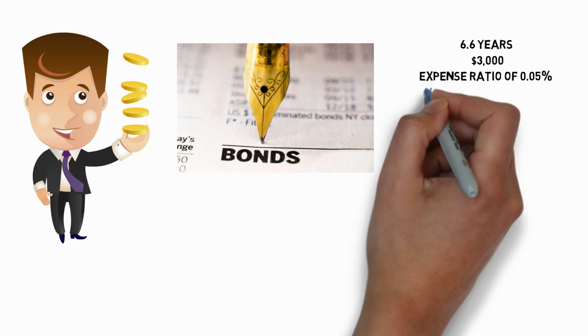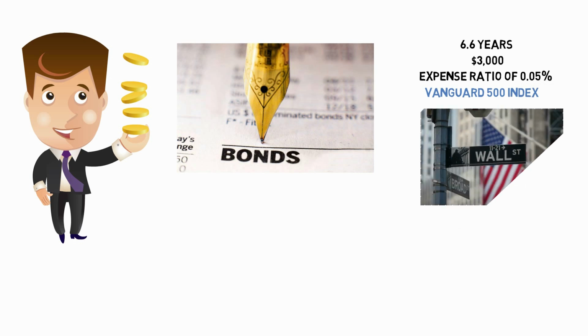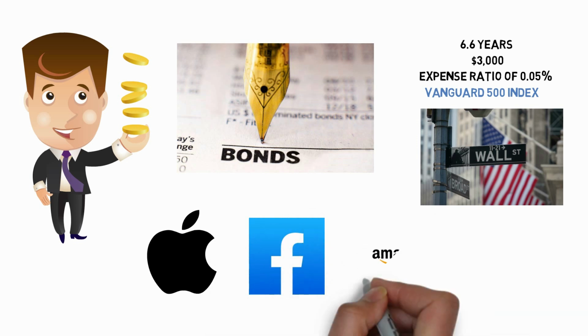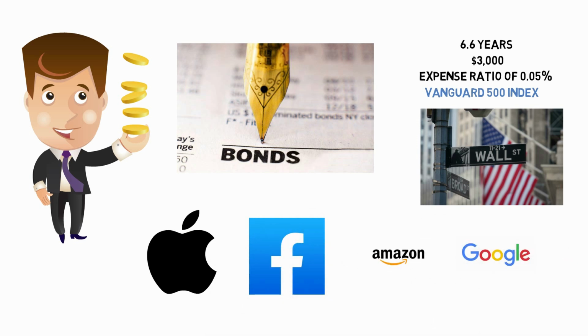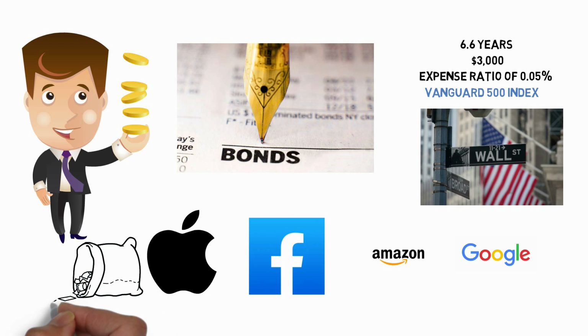Second is Vanguard 500 Index. This index fund tracks the S&P 500, so it holds about 500 of the largest U.S. stocks. VFIAX shareholders get exposure to stocks like Apple, Facebook, Amazon, and Alphabet, the parent company of Google. VFIAX is a smart choice for building a portfolio that includes other stock funds, such as small and mid-cap funds. The expense ratio for VFIAX is 0.04%. The minimum initial investment is $3,060.